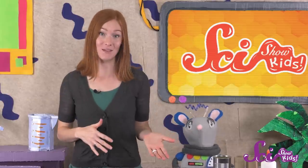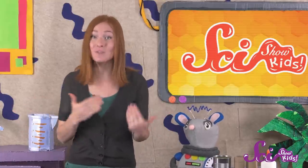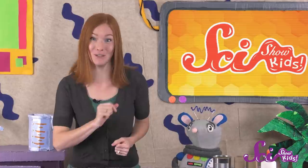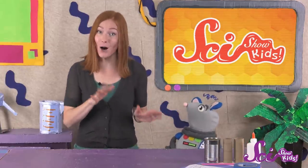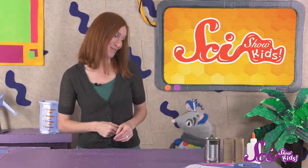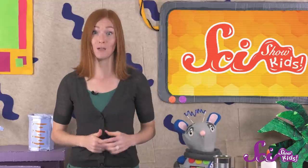Sometimes it's hard for mason bees to find a place to lay their eggs, but a bee house is full of little tubes of paper, perfect for a bee to build its nest. Mason bees hardly ever sting, so as long as you don't bother them, they probably won't bother you. But some people are allergic to bee stings, so check with a grown-up before you build your bee house.